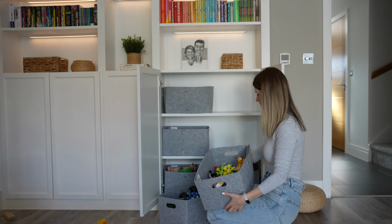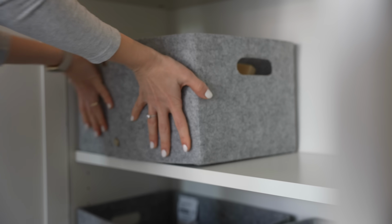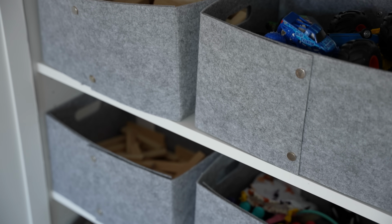Next up, we've got felt baskets. We have started using these a few months ago for our kids' toys, and I really love them. They're nice and soft for when the kids play around them, and they're a really good size. We got the larger size that they have so that it would fit nicely in our IKEA Billy bookcase that we built, and I find that they fit a good amount of toys in there without getting too overwhelming.